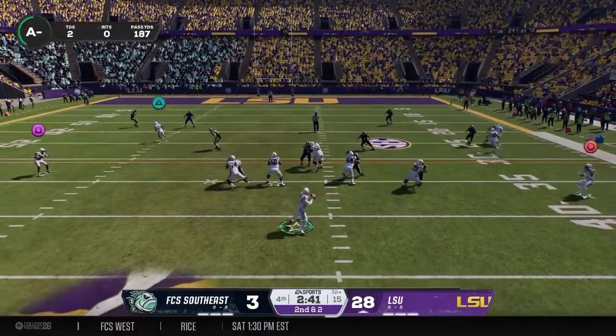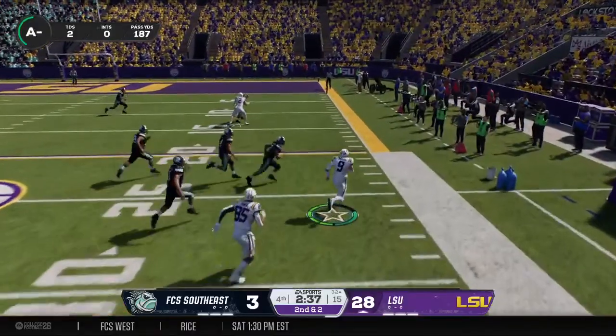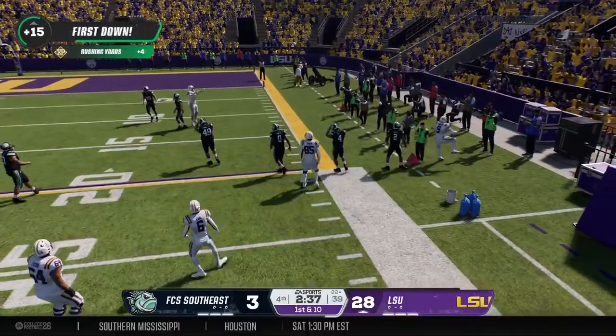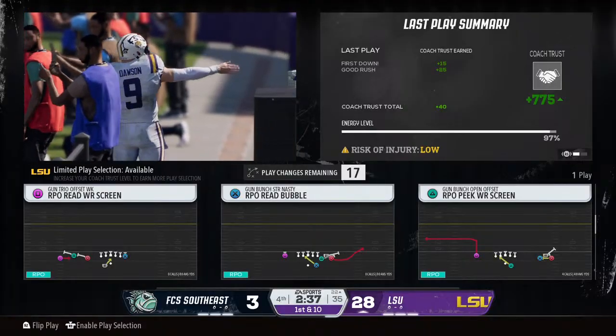Dropping back, it's Dawson. Forced out of the pocket. Got a little space. And he has vexed his defense with the scrambles. Another first down and yet another big gain.